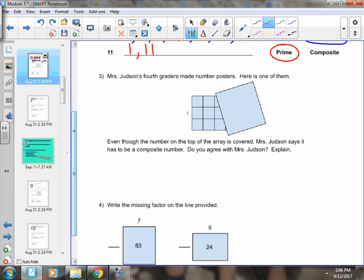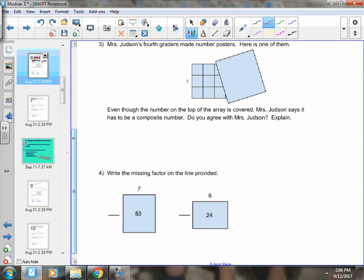Okay, question 3. There will be a question just like this on the quiz. It says Mrs. Judson's 4th graders made number posters. Here is one of them. And you can see that part of it is covered up. And it says, even though the number on the top of the array is covered, Mrs. Judson says it has to be a composite number. Do you agree with Mrs. Judson? Explain. Definitely, I'm going to say yes, I agree with Mrs.